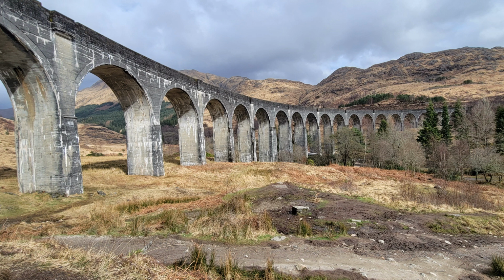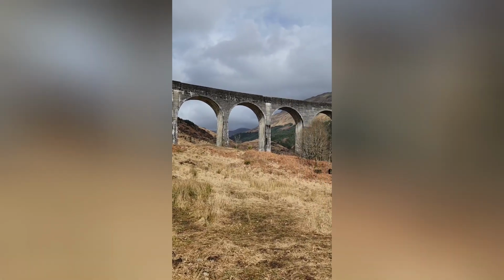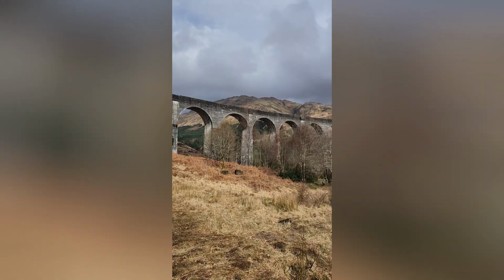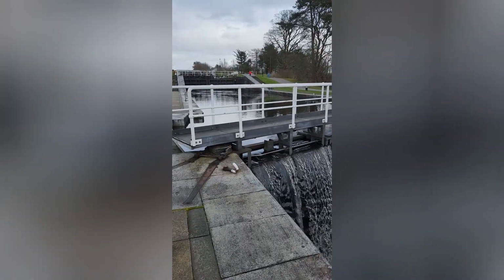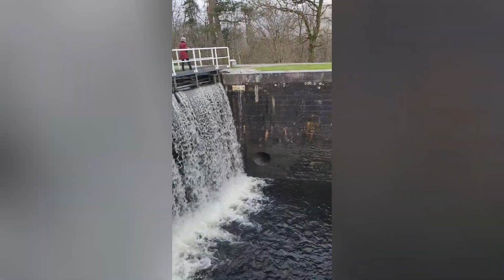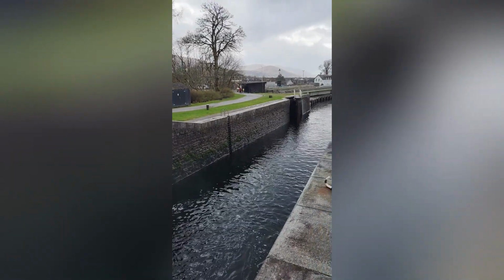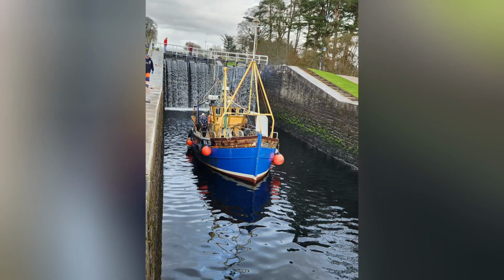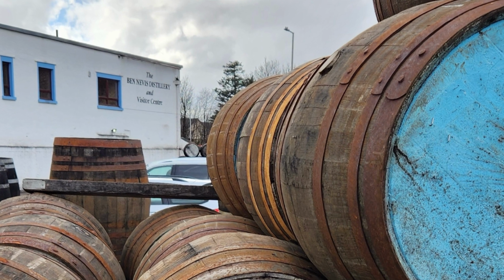Unfortunately, our tour only stopped here for about 15 minutes, so we really had to rush to get any pictures. I really do wish I had a port key to go back there. Continuing on our tour, we stopped at Neptune's Staircase. This staircase lock was built in the early 1800s and is comprised of 8 locks. These days, only small boats can fit through, and luckily we actually got to see one go through the locking system. And our final stop on the tour was the Nevis Distillery, where we got to try out some more local whiskey.